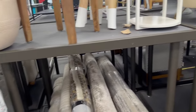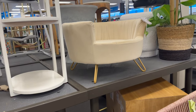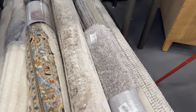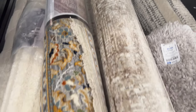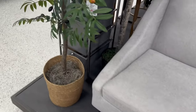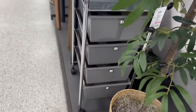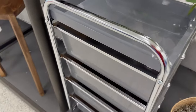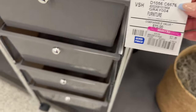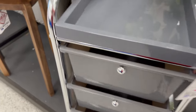Very nice. A little pet bed. You've got these beautiful rugs. That one's $29.99. You've got Ralph Lauren. Really nice quality. This is a nice rolling storage bin with multiple drawers. Oh, $22.99, not bad.